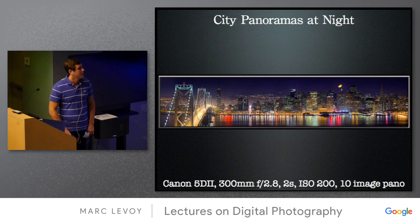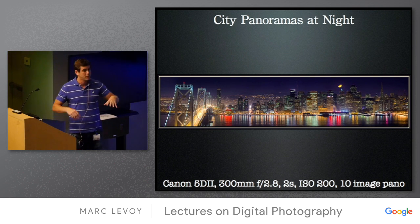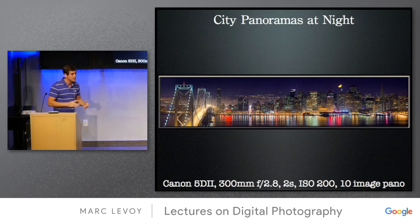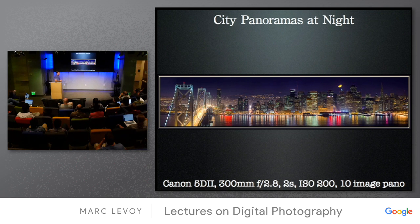So, city panoramas at night. This is really fun. This one looks great when you have a huge screen, or you can print it. I've done an 8-foot wide print of this, and it came out really well. This is from the top of Treasure Island, where there was an abandoned military base with some kind of tower that you used to be able to climb up illegally. Now you can't because they got rid of the staircase, so it's very sad. But this is an amazing view.